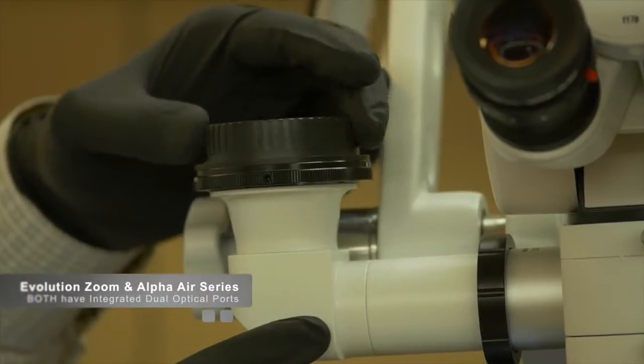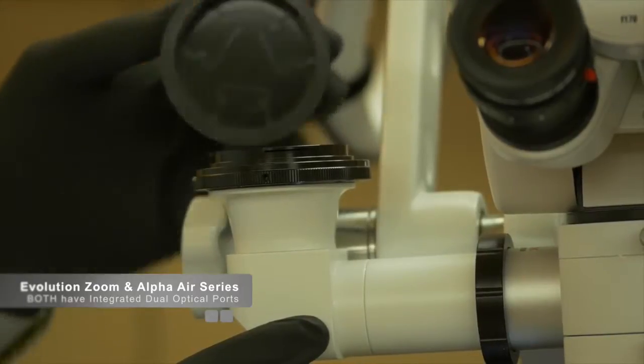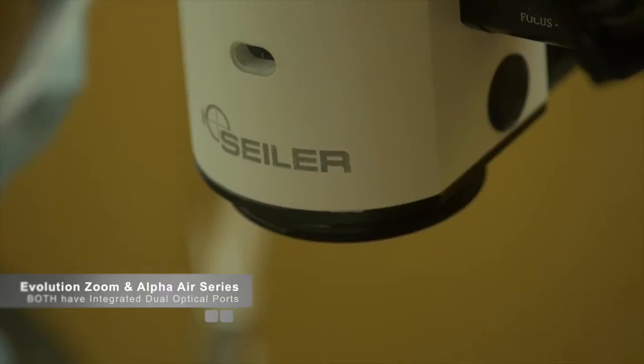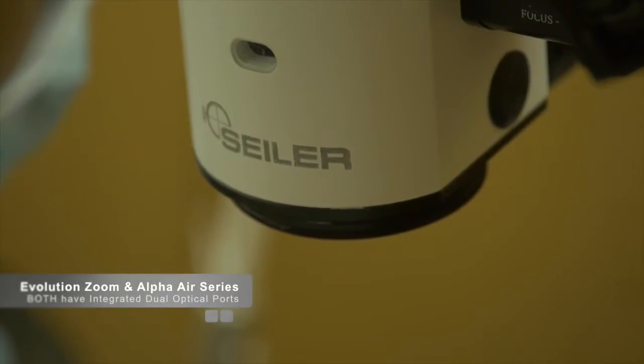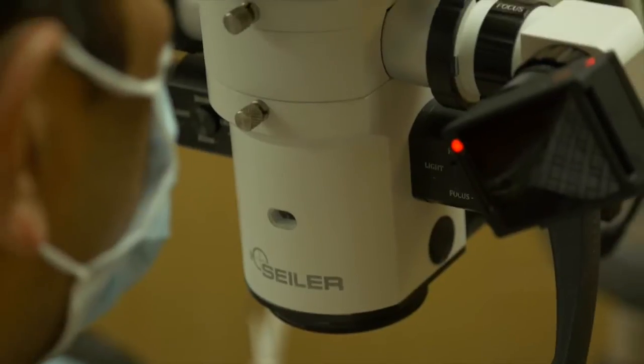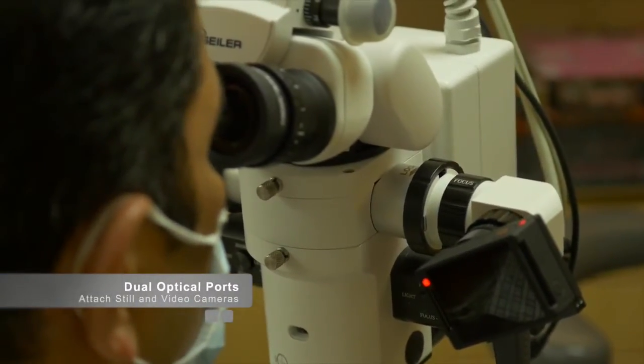The Evolution Zoom actually has two optical ports that allow you to attach the Backbone Series GoPro video camera on one side and an SLR still camera on the other. This gives the clinician the flexibility to record separate still pictures as well as live streaming video at the same time.